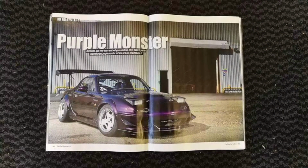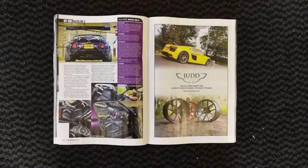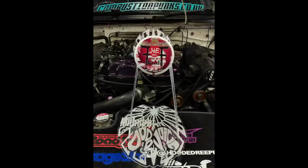I was lucky enough to get my second magazine feature, this time in Fast Car magazine in the UK. Unfortunately, they refused to do the feature with the graphics, so I had to make sure that the graphics weren't on beforehand. I entered the car into the JAE Show and Shine, and I ended up coming home with Best Mazda.